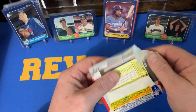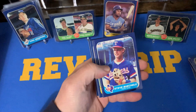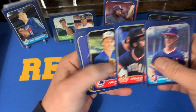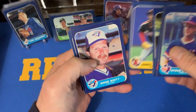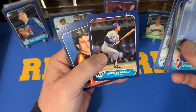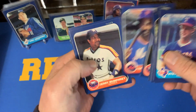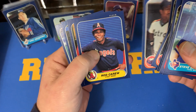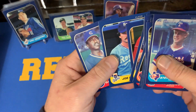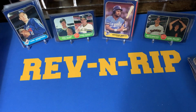All right, a lot of notable different cards, different players. Let's get a couple more. Steve Burchell, Jeff Reardon, Julio Franco, Ernie Whitt, Candy Maldonado, Dave Stieb, Mike Scioscia, George Foster, got that elbow pumping, Rod Carew, Jim Dwyer, Joe Beckwith, and Gary Matthews. All right, I think we're on our last row.